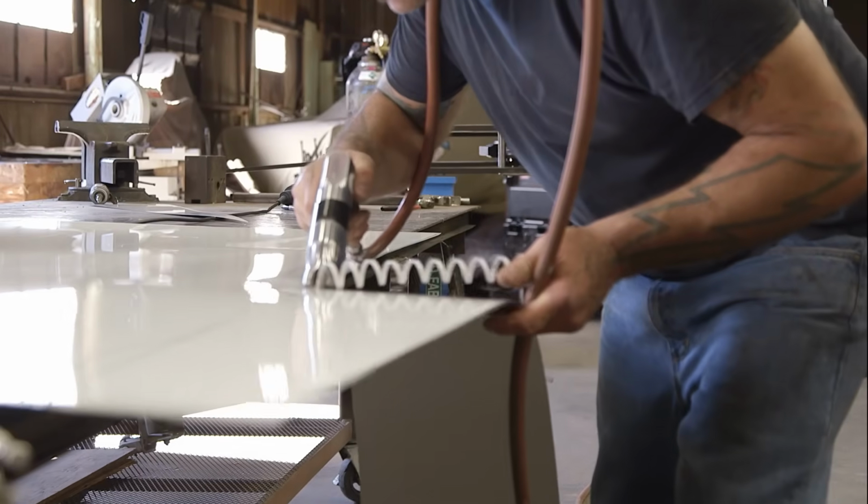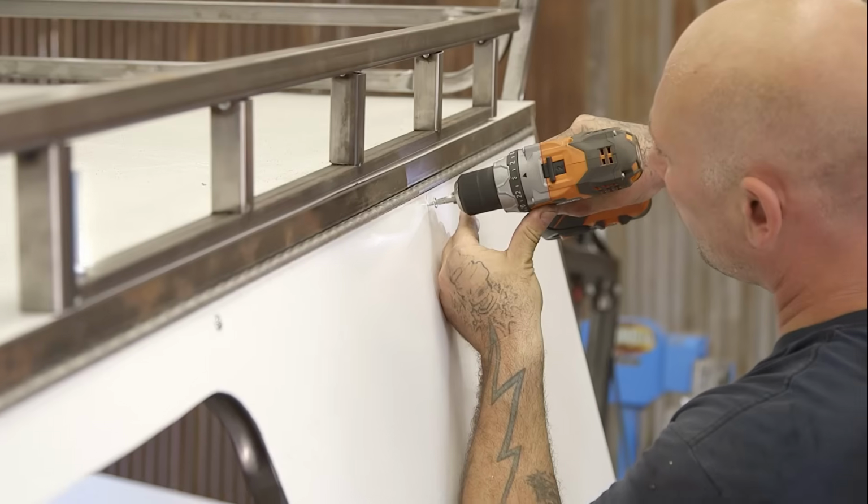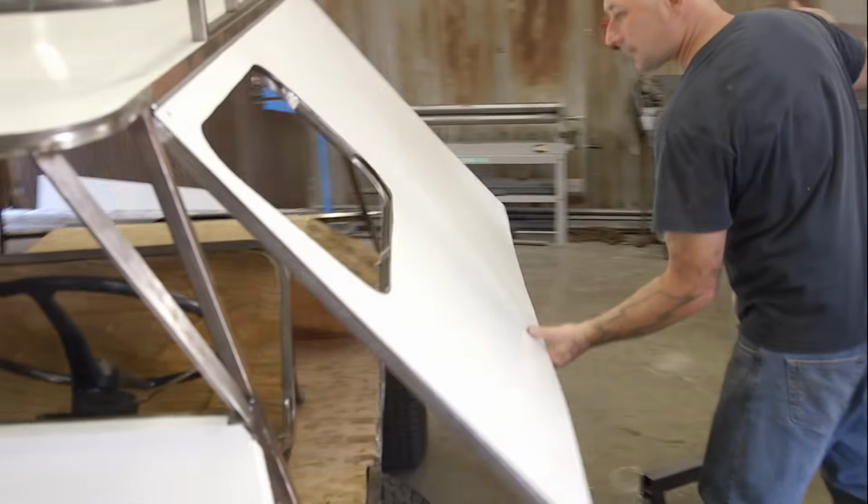So my next order of business is to get the rest of these body skins at least, if not permanently installed, at least very mocked up so that it looks like a box, and then hook up the controls and drive it.